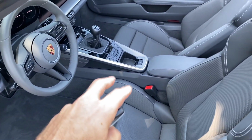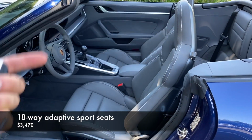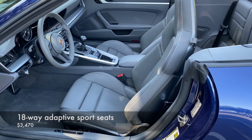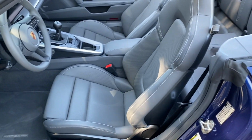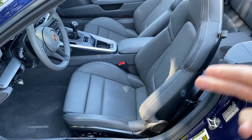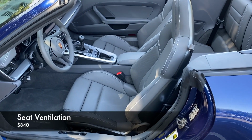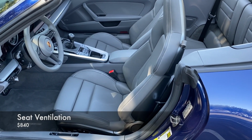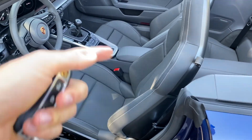These are 18-way power adjustable sport seats that Porsche is going to charge you an extra $3,400 for. Just heads up, the options list is racking up here. And then if you want ventilation in addition to the heating that the 18-way power adjustable come with, then you're gonna have to pay an extra $840 or so for that. So just your seats alone are gonna be like $4,000 plus the leather color.